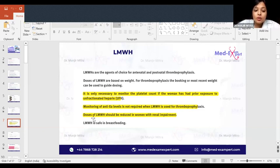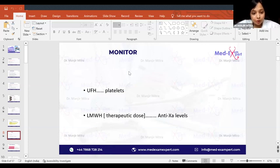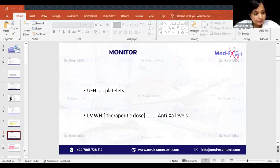Okay. So the dose of LMWH should be reduced in patients who have renal impairment, okay? LMWH is, of course, safe in breastfeeding. For that reason, we are always using it in postnatal thromboprophylaxis. So just to have a thorough overview, for unfractionated heparin, we monitor the platelet count. For LMWH, anti-10A levels, all right?